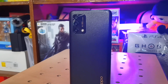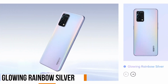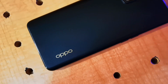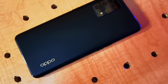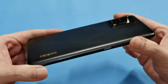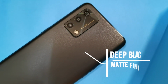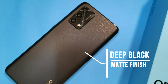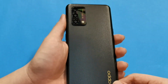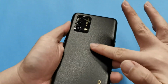The OPPO A95 comes in two colors, glowing starry black and glowing rainbow silver. The unit that we have with us is the glowing starry black, and while black colored phones are usually plain looking, the A95 is quite a stunner. Instead of appearing with a shiny coating that's sure to be a fingerprint magnet, the OPPO A95 Starry Black is adorned in a deep black matte finish that's still quite luminescent, especially when the light hits on its surface. There's a nice shimmer and cool sheen to it, which also lends to great hand feel when holding.